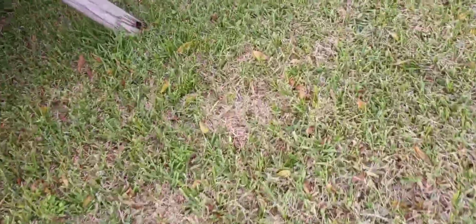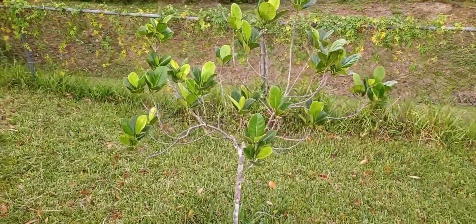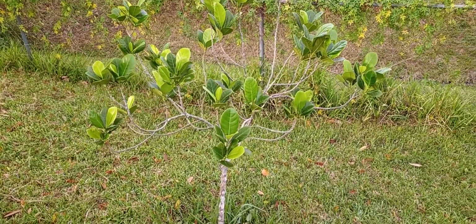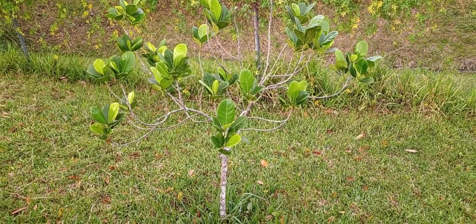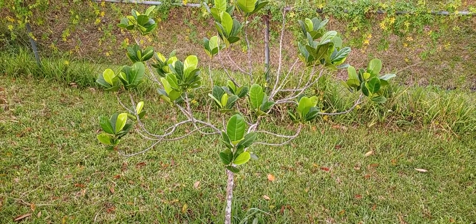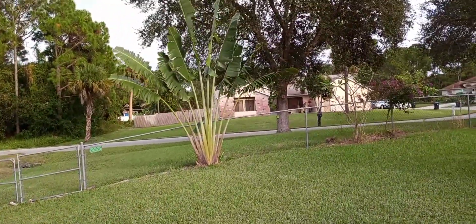Fire ants, nasty little things. And then this jackfruit tree. I didn't know you could grow them in Florida, or I would have planted one 5 years ago. I didn't know they would grow here. I thought we were too far north, but looks like it's finally taken off. So, the traveler's palm was like 2 feet tall 5 years ago. It's doing well.